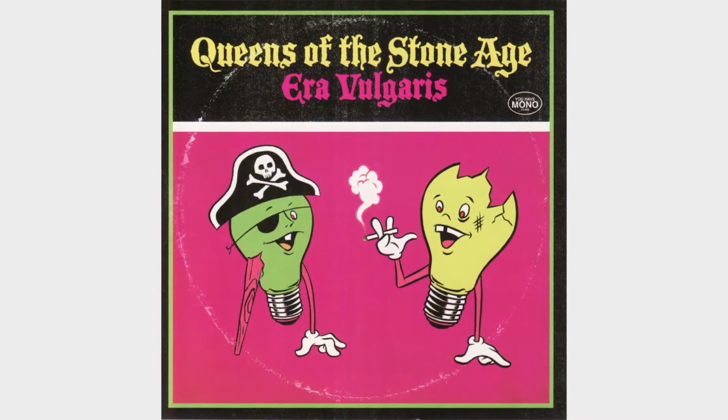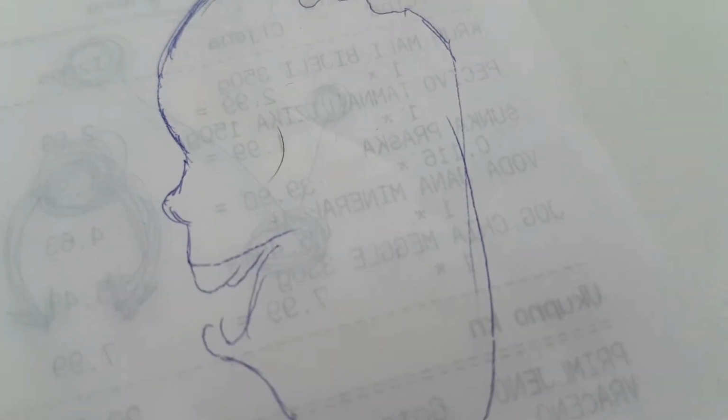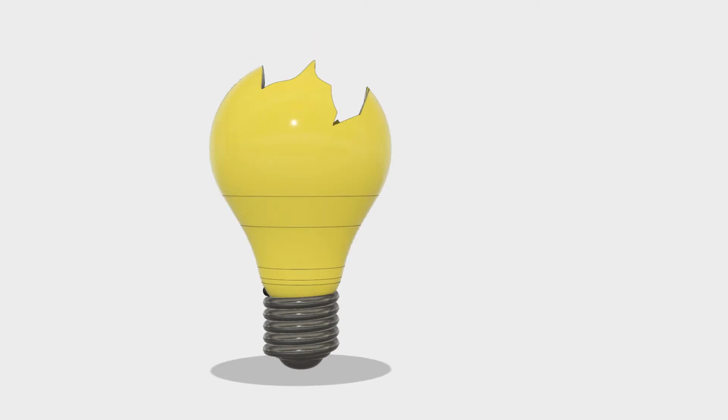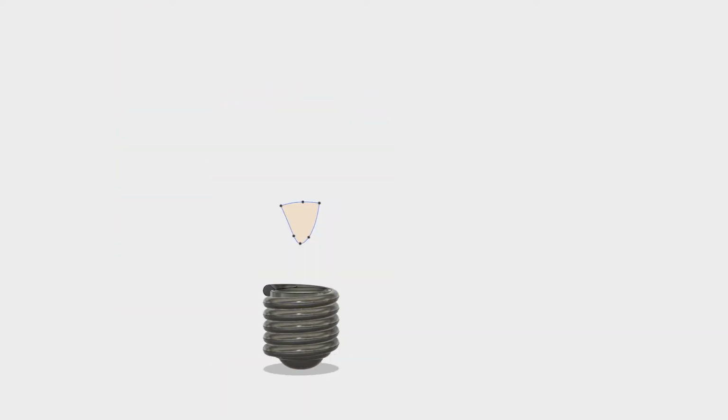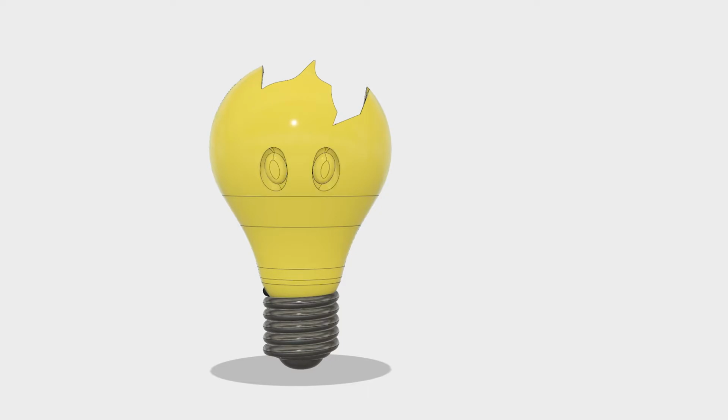I started modeling Bulby from an image that I have. It's a 2D image from this Era Vulgaris cover, and it was a huge problem. How to make something that's flat, how to figure out how to make it in 3D, it was really complicated for me. I think a lot of other people who are modeling stuff for a while would probably figure that out faster, but I had a lot of problems, and I was trying to figure out how to do everything. And after I made this basic shape, I just got stuck.